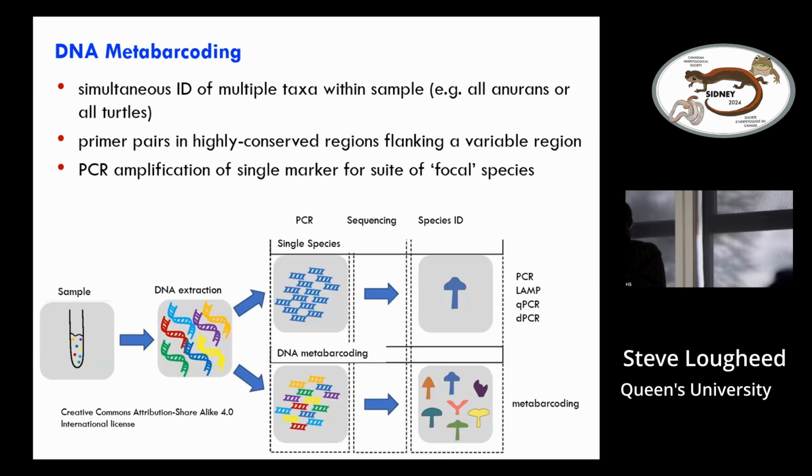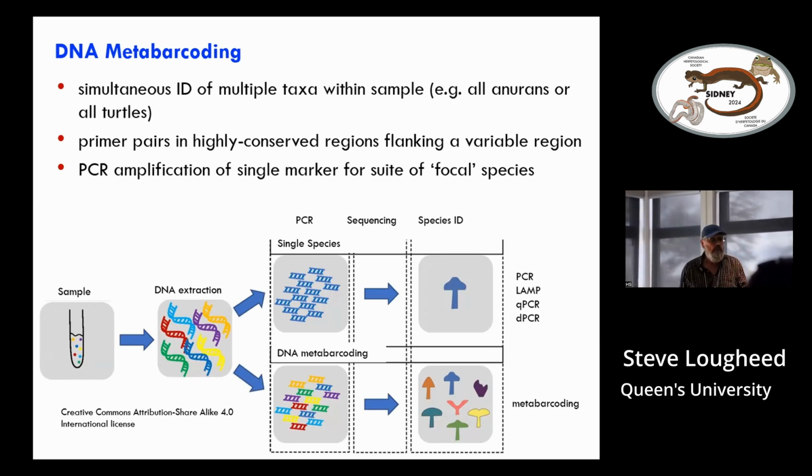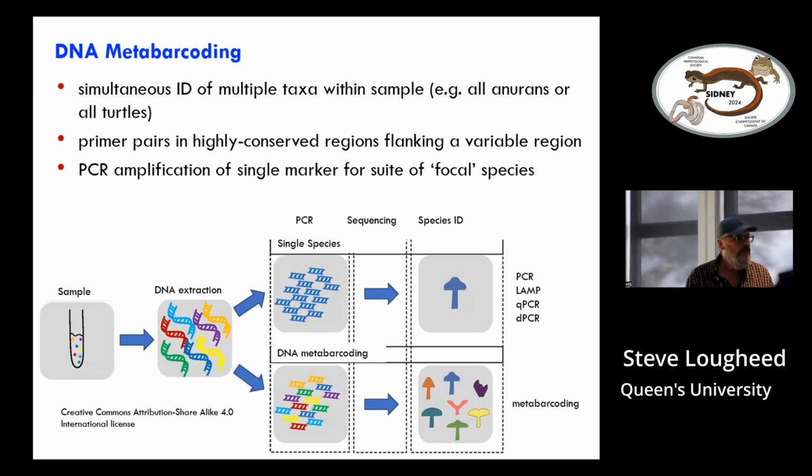So the last technique I'll talk about is PCR-based, once again. But it's fundamentally different in that with digital PCR and quantitative PCR, we were trying to detect the presence and quantify the amount of DNA for a single taxon, a single species. But here, what we're trying to do is simultaneously identify multiple taxa within a sample. It can be all vertebrates, although that's a challenging thing to do. But you might wish to do all turtles, or all anurans, or all macrophytes, or some such thing.